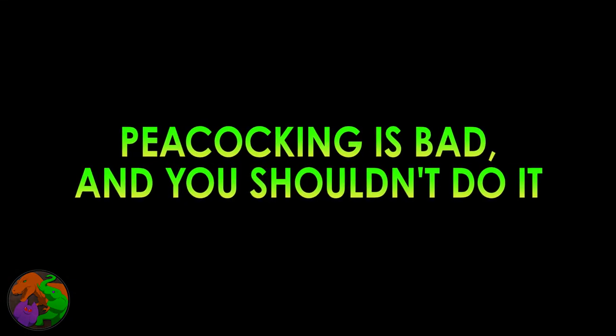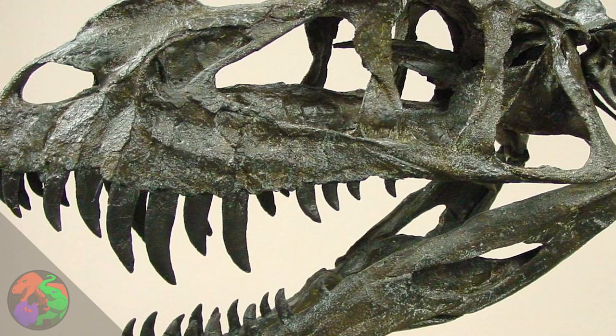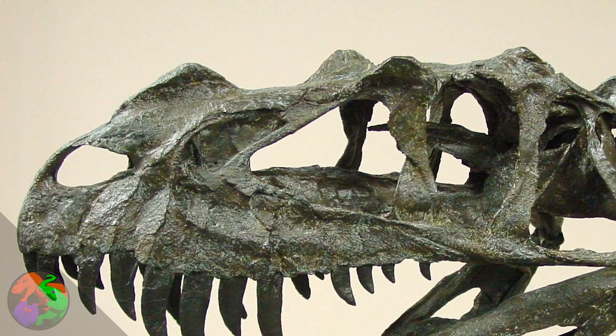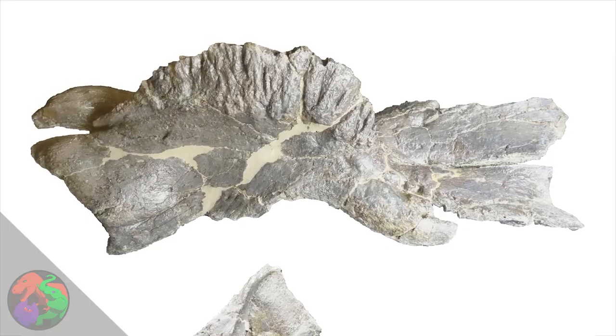Peacocking is bad and you shouldn't do it. The biggest, most obvious characteristic of the animal is the crests. Ceratosaurus had a pointed and rounded piece of bone above the nasal openings on the skull. This crest has rugose patterning, which suggests it was covered in a keratinous sheath when the animal was alive.